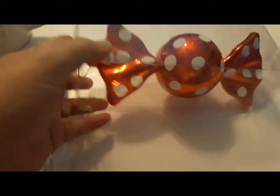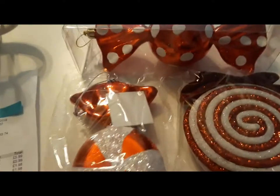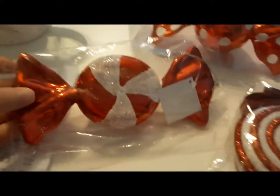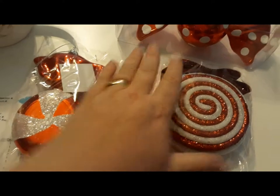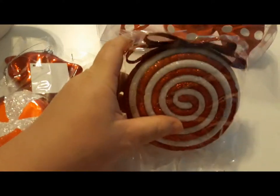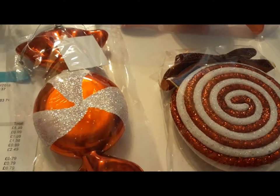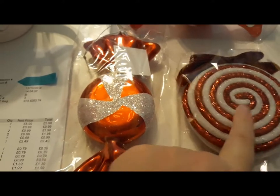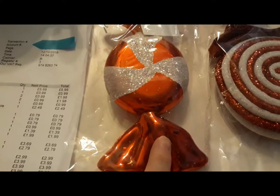Then I got these sweet decorations. Our main Christmas tree in the living room is a naughty elf and Santa sweet shop type design. So these big giant decorations, and they are quite big, that's my hand next to them. Excuse me, coming down with a bit of a cold. And these will fit in really well. I think the twisted candy cane, which I think is this one, was £2.79. This one was £2.99 and this one was £2.99. So they're not bad prices for the size of them in the wholesale.